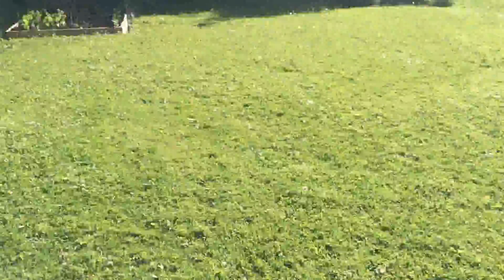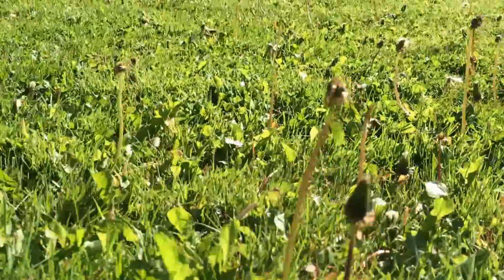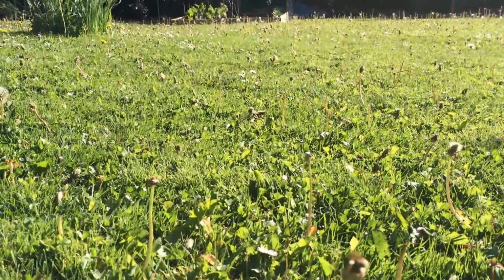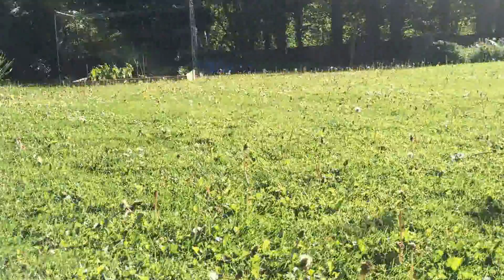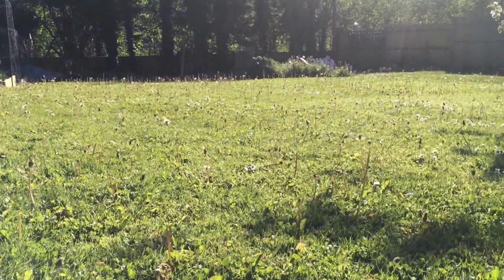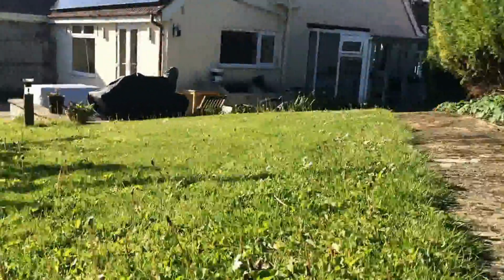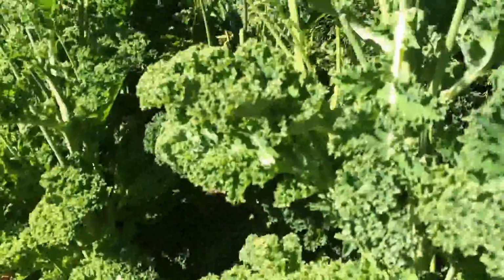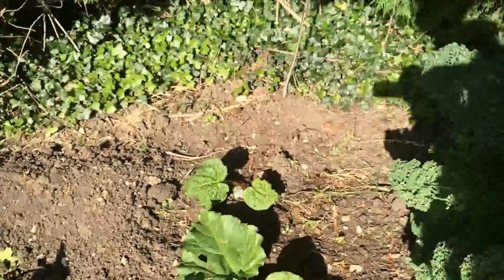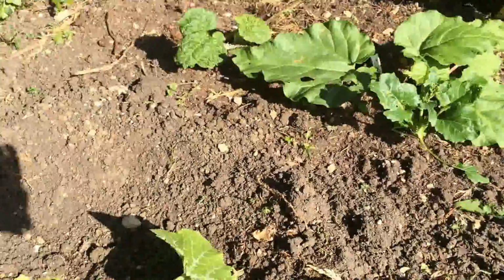You see here, yes, he did cut the grass. I don't know if you can see, there's an awful lot of dandelion heads sticking up. I think they just get flattened as he drives over them, and then they pop up again afterwards. They don't get cut off. But it did look quite nice with all the dandelions and daisies, but it's not very traditional, is it? Kale still going strong. There's the rogue broccoli coming up, and the rhubarb's doing well.